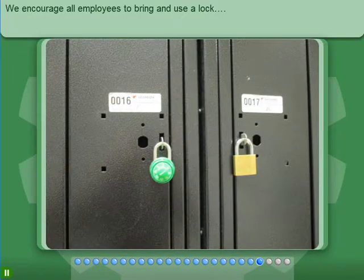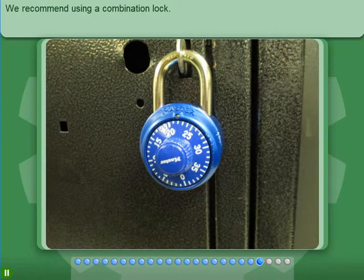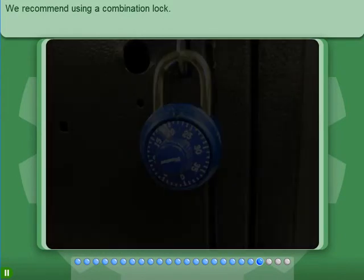We encourage all employees to bring and use a lock, and keep your valuables at home or in your locked car. We recommend using a combination lock.